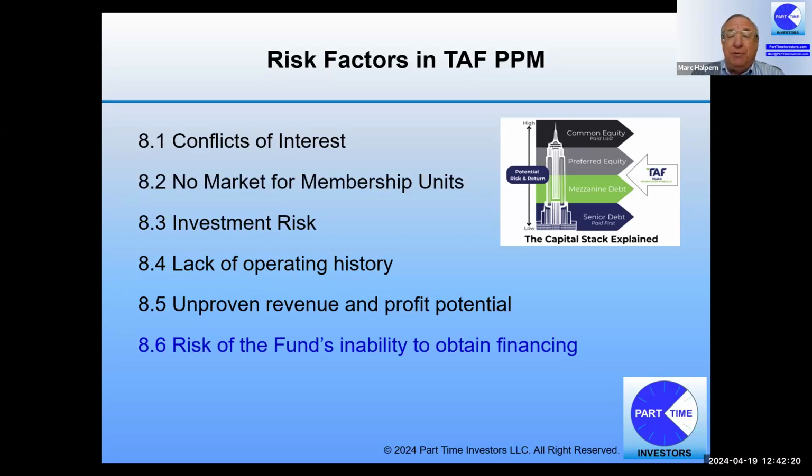Risk of the fund's inability to obtain financing. It's like, excuse me, aren't we providing the financing, the mezzanine debt? Each of us that are putting in $250,000 in this, we're providing the financing. And the answer is there's always the possibility that if the project we are providing the mezzanine financing for fails, then the senior debt holder and the mezzanine debt holder are going to be foreclosing. That means that the debt holders might own the property. So if they own the property, then we might have to have financing. The probability is low. It's not zero.